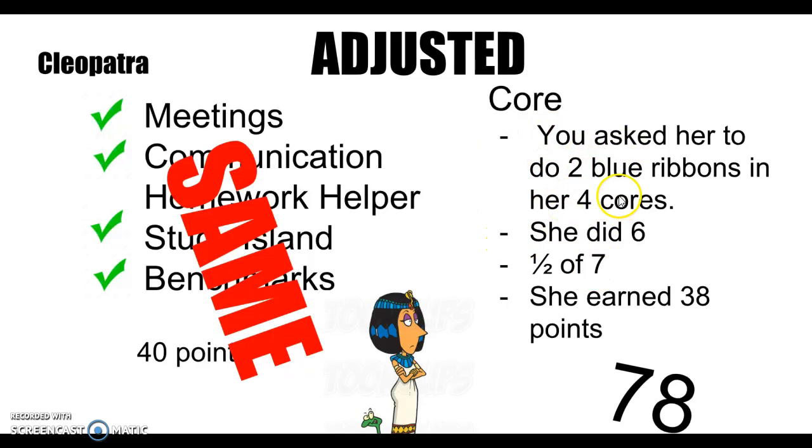It's basically done as a simple question: did she do what I asked? If she did what I asked, I'm going to give her the full 50 points. If she did half, I'm going to give half. Here I say she did 6, so she did half of the 7 points, so she's going to earn 38 points. It's kind of a little mathematical thing.